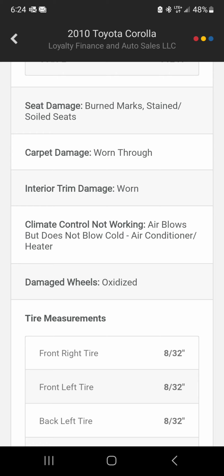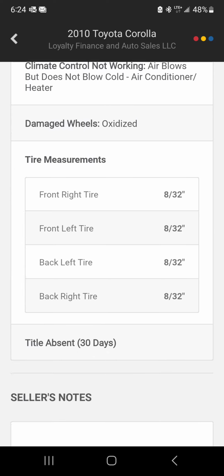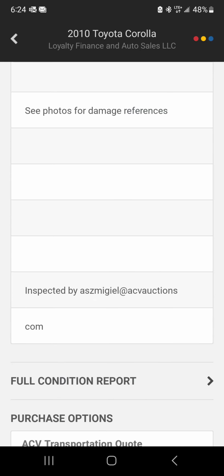What you don't want it to be, guys, when you're buying cars, you never, ever want it to be the evaporator. I believe it's the evaporator, the one that's in the dashboard. I hope I'm not jinxing myself, but the whole dashboard's got to come out. At that point, it's really not even worth it. Just let them buy a fan.